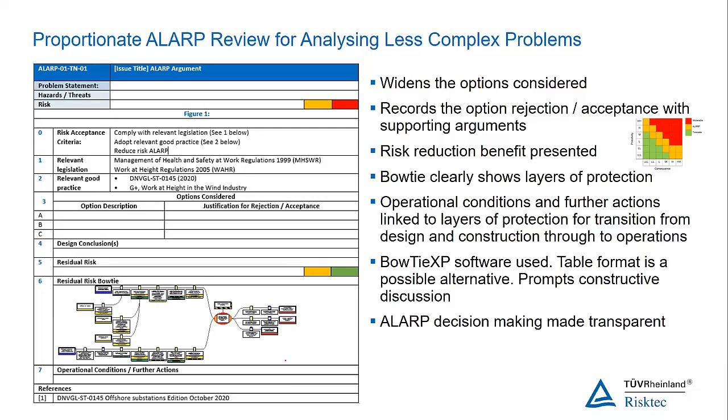You have a bow tie diagram which clearly shows the controls and the layers of protection, and it widens out the options considered, because the options considered section gives you the opportunity to brainstorm a range of different possible solutions and offer arguments why they're a good or a bad thing and therefore should be rejected or accepted. Once the decision has been made, operational conditions and further actions to be carried forwards can be highlighted and raised, and the whole issue can be moved forwards with an agreed position on ALARP.